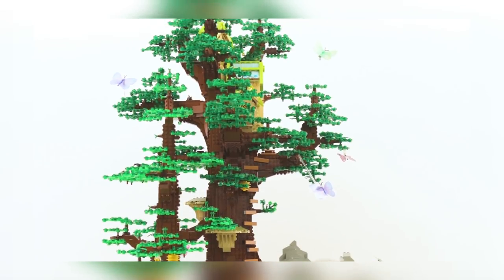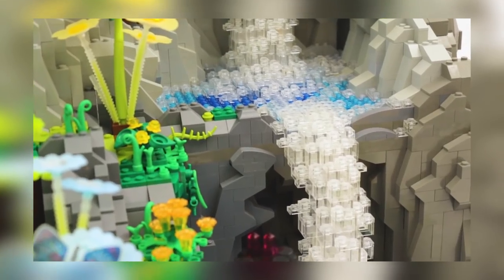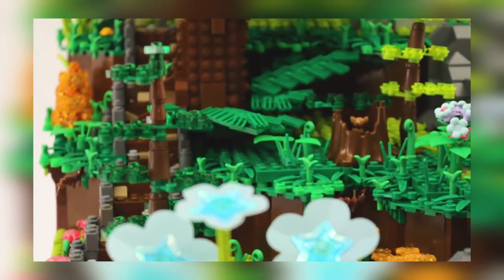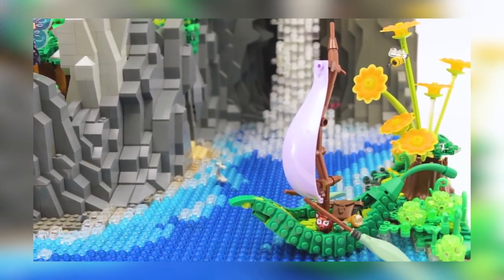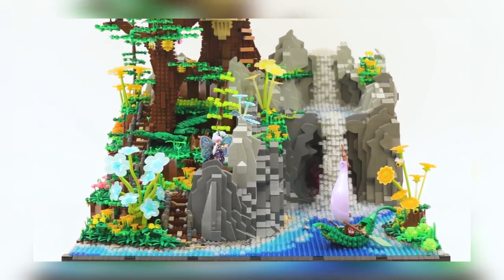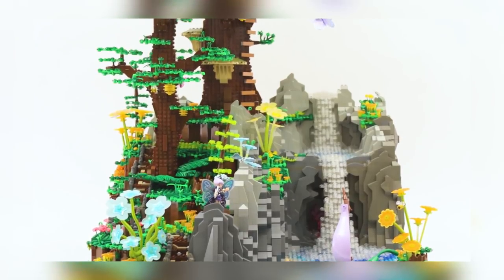The build is amazing. The tree is so cool. I love the white water effect used for the waterfall. There are brick built versions of fern leaves, which I really like. I haven't seen that before. And maybe my favorite part of the build is the bean pod boat. This is something that I think would look incredibly awesome on display. I always appreciate the idea of building a big thing up as opposed to wide.